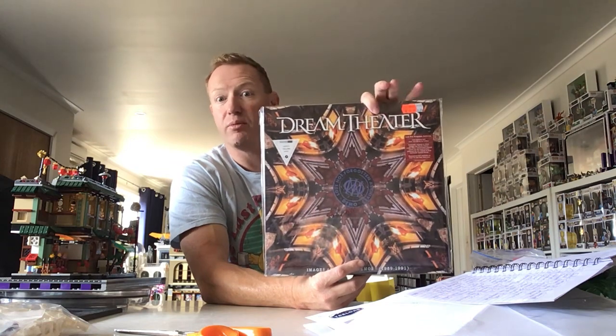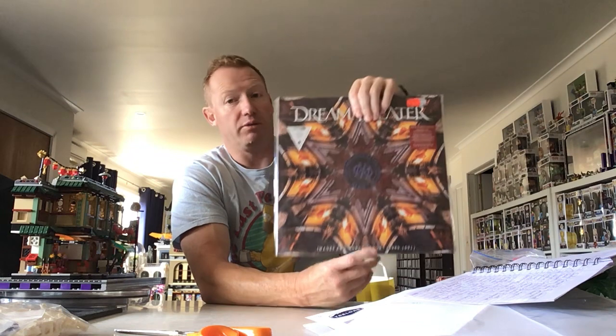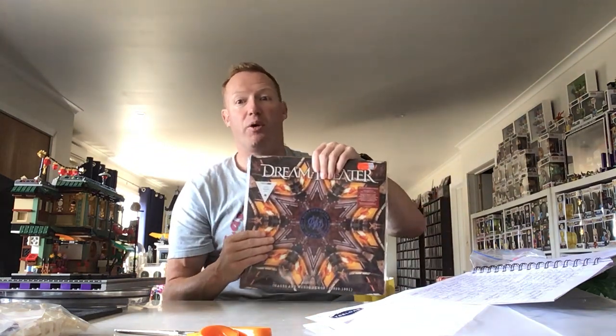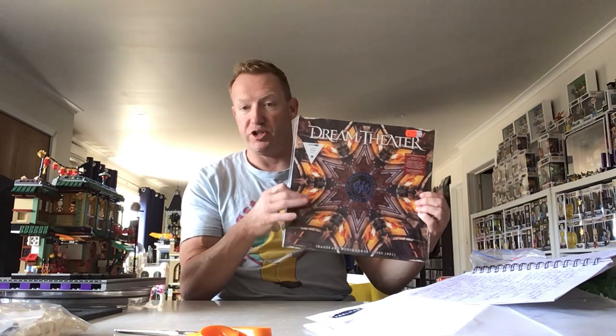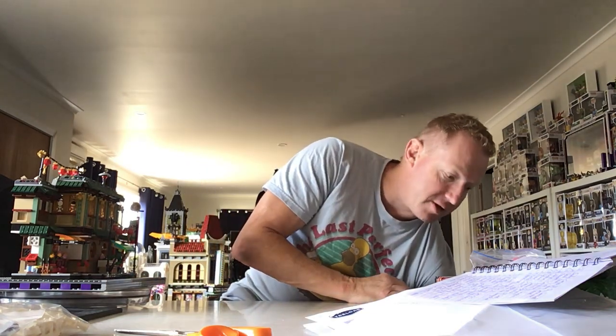Sorry, I didn't get this from Heartland. I got this from JB Hi-Fi. I did go to Heartland. They had a bunch of stuff, but I'm not sure if I have those particular releases or not, so I held off there. But they're actually cheaper than JB Hi-Fi, so there's that. But that one's a welcome addition to the collection.